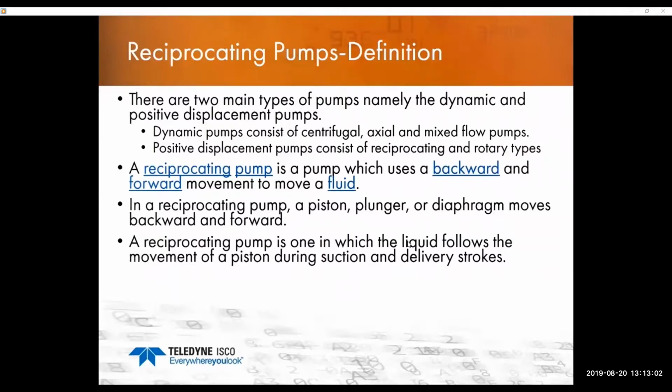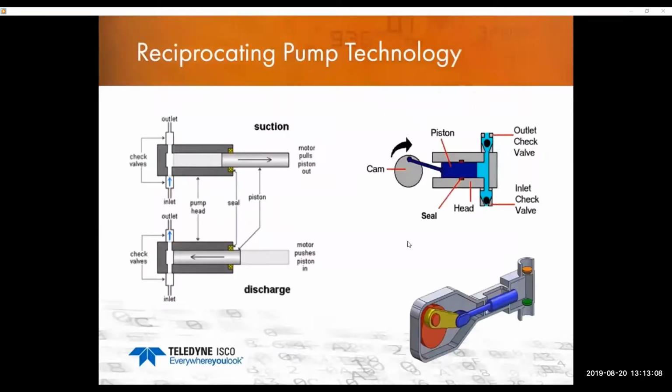And the true definition of a reciprocating pump, very simply, is a pump that uses a backward and forward motion to move a fluid or a material. Think of a train, how the old train engine used to chugga along and the bar would move the wheels. Basically, that's all that's happening. A piston or plunger or diaphragm moves forward or backwards. Very simple motion, very simple to understand, and a very simple design. So that's how you speak about it.